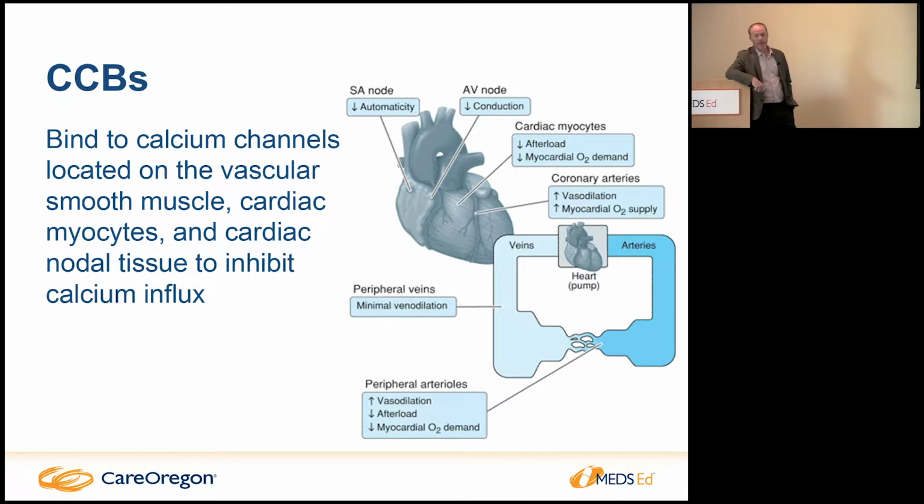The dihydropyridines tend to work on peripheral smooth muscle arterial vasodilation. We'll talk about side effects in a second, but that's what leads to the side effects, whereas the non-dihydropyridines work on the AV node, slowing down the heart rate. So a lot of the adverse effects come from that mechanism.